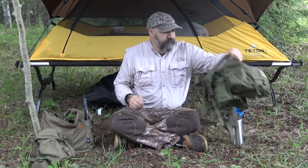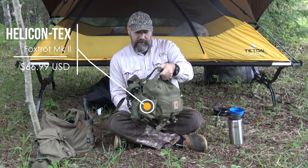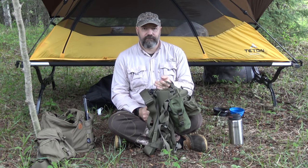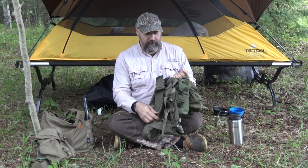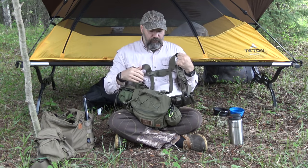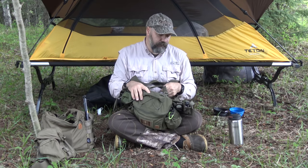And of course, this is the Foxtrot 2, and I like it for what it is. So if I'm using it as just going for a walk right now, this works really well. With the backpack setup that I was trying to make work, having the backpack connect to the back, I'm not sure if I've got that calculation right. I'm struggling to get everything to work and to be comfortable.